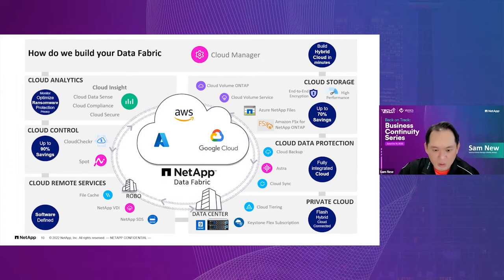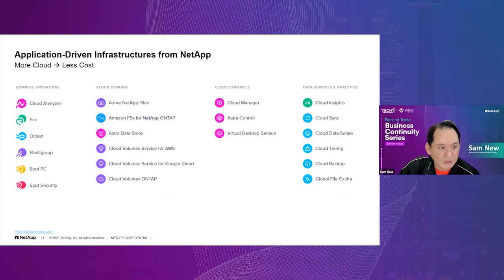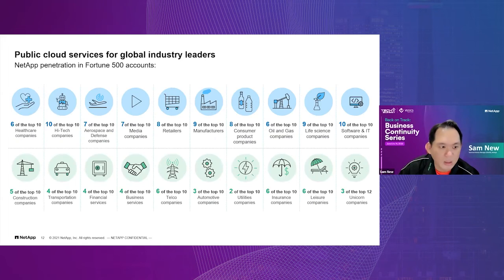Okay, so next from this deck, we have four different pillars: cloud operations, cloud storage, cloud control, and different data services offerings. Okay. So for public cloud services and global services, you can see from the chart that almost all different verticals are using our services.